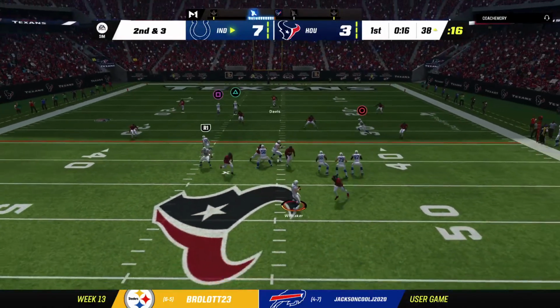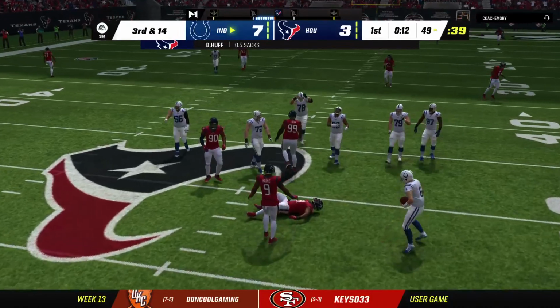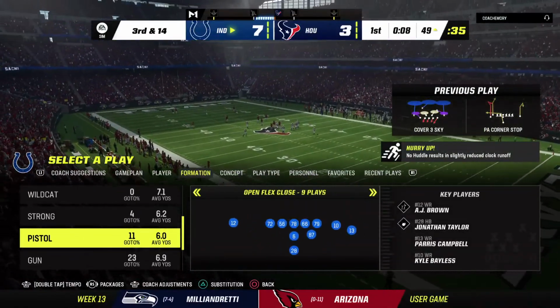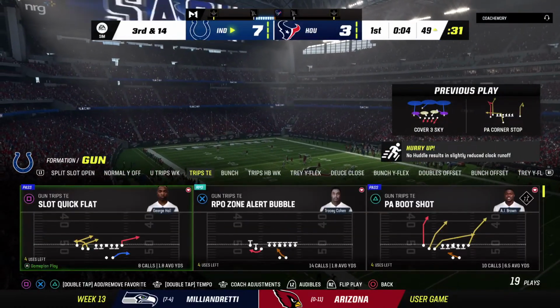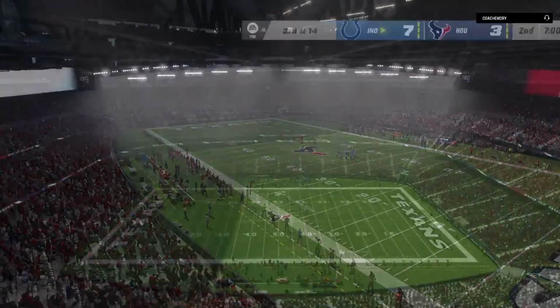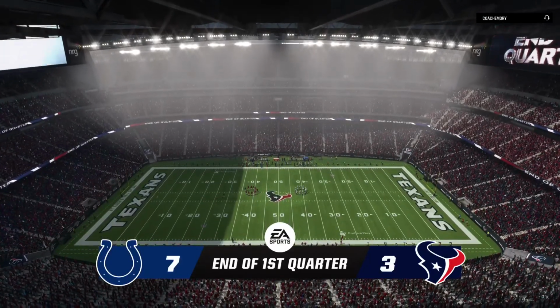Off play action. Whitaker. Under pressure, and the Texans able to get in there for the sack. Multiple plays combined for the team's first sack of the game. After one, 7-3 the score on EA Sports.